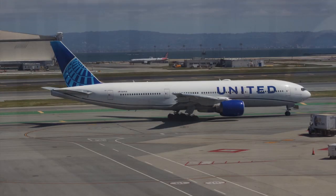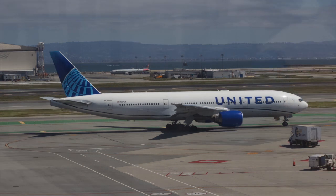So I got some more shots. There's a catering truck right there, looking very nice. Here's another look at that American A321 that's still in the penalty box at that time. And yeah, very nice aircraft, and once again you can see a little bit of reflectance right there of the inner side of the Sky Terrace.